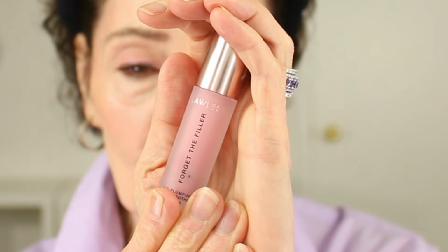Now, because this is a frost, it already has some glow, but I'm going to put some lip gloss over it just because I love the combination of these colors. This is my favorite lip gloss brand, Lawless, and the color is Presh, which unfortunately is no longer available, but they have many other really wonderful colors. And Lawless also makes a gorgeous shade called Annie, which is a peachy golden nude gloss with a pearl finish.